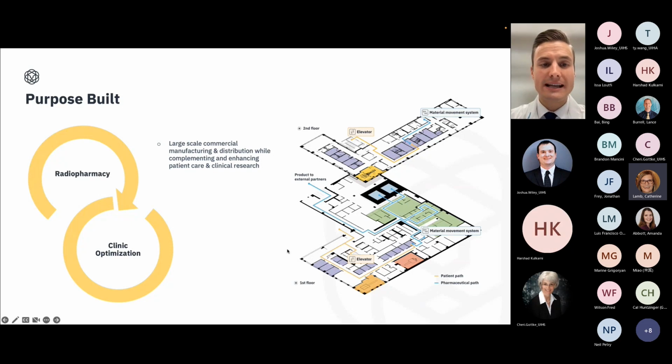So this is, again, set up for large-scale commercial manufacturing and distribution from a radiopharmaceutical perspective while complementing and enhancing patient care and clinical research.